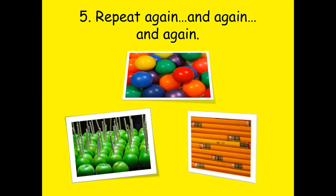Repetition is so important, and that comes in here with top tip number 5. Repeat, repeat, and repeat again. Lots of extra repetitions support children in being able to process the words and the information that you're presenting. Please try to resist the urge to say things like, I've already told you that once, or twice, or 3 times. Repeat again and again.